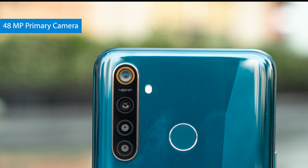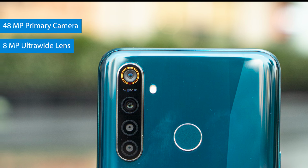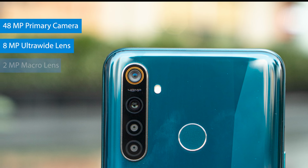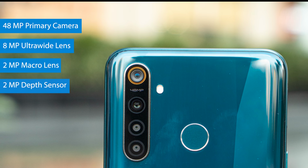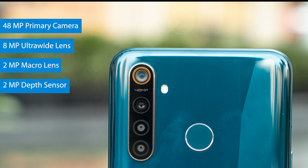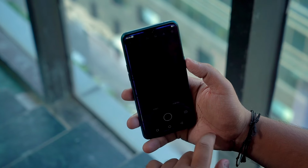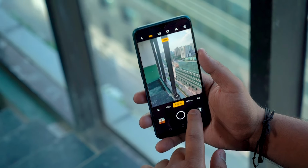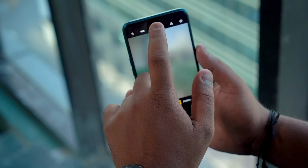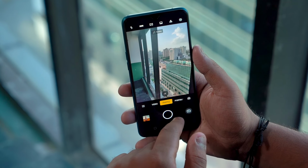We have a secondary 8 megapixel ultra wide lens with a field of view of 119 degrees, which is massive. Then you have the third sensor, which is very interesting, which is a macro lens. So this is a 2 megapixel macro lens, and you can actually go up to 4 centimeters close to the subject that you want to click a picture of, which is very close if you don't know how smartphone cameras shoot. And then you have finally the depth sensor, which will be used for portrait pictures. So this is the multi-camera setup on the Realme 5 Pro. It's among the very few phones under 20,000 that come with quad camera setups, let alone 3 cameras.